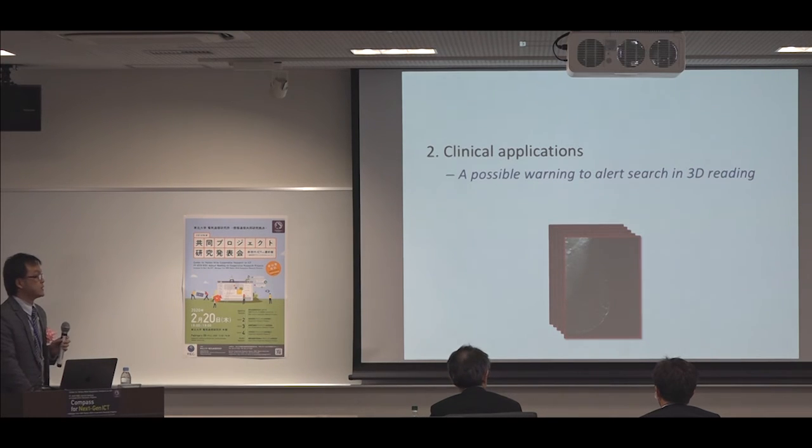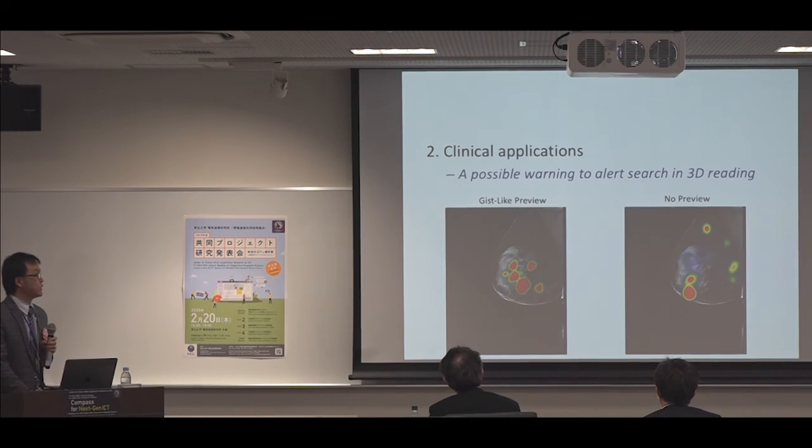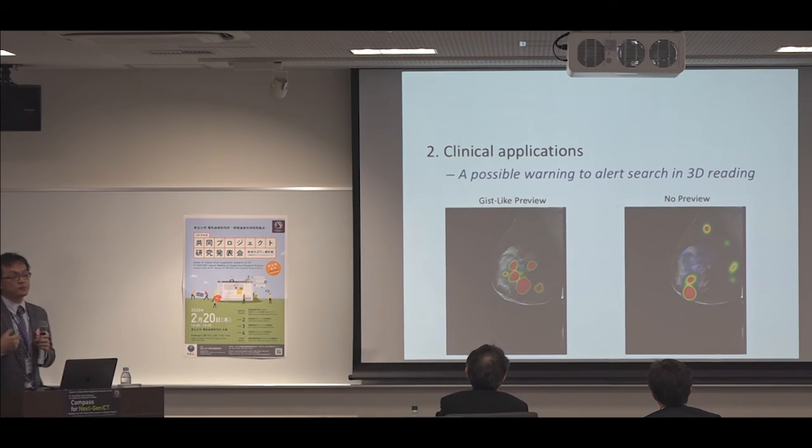So in one of the ongoing studies, this is the setup of the tomosynthesis study. In one condition, we provide the gist preview: before they read the tomosynthesis, we just show the gist preview to them. In the other, the control, we provide no preview and directly ask them to read the 3D tomosynthesis. And we eye-track the eye movements. And here's the eye movement heat map. We found that if you provide a preview first, your search pattern is actually very different from the one without a preview. So this maybe gives you a warning sign. If you see the preview first, you probably want to spend more time on specific cases.